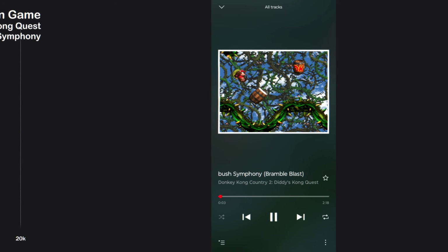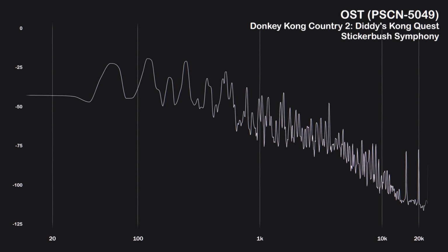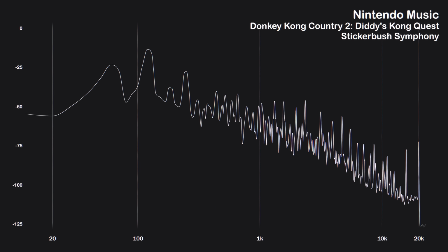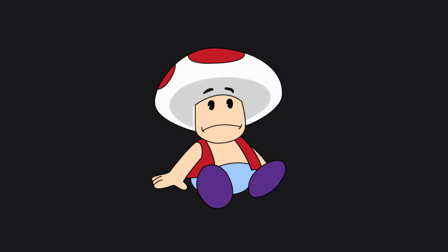The version in Nintendo Music attempts to fix this release by panning the tracks a bit more to the right, although I think they still sound too heavy to the left. This of course doesn't bring back the information lost, which in this example is the bass in the left channel.